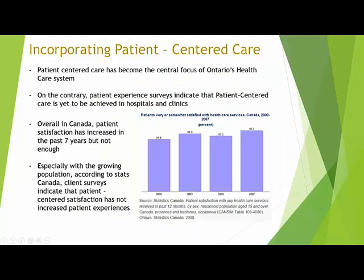Now we're going to talk about incorporating patient-centered care. Across Ontario, patient-centered care is now becoming the central focus in Ontario's healthcare system. This is because patient satisfaction and expectations have not been met, and more individuals are unhappy with the clinical services that are offered to them. But on the contrary, patient satisfaction has increased in the past 7 years, but it hasn't increased enough to create a significant change.